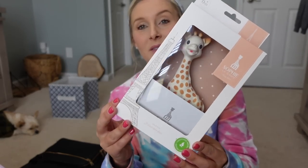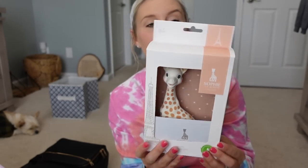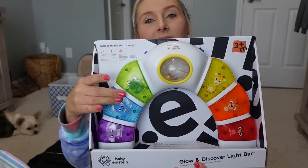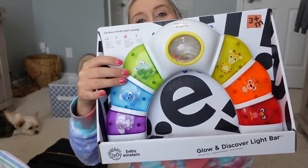Okay, that's it for clothes, I think. So then I got this as a gift. Yeah, at our gender reveal, actually, someone brought a couple of gifts, which I thought was really, really sweet. So we've got little Sophie the giraffe, and this is just a little chew toy for him, but I love her. She's so cute. And then I also picked him up this little toy, and I thought it was a really unique idea because she brought these gifts not knowing, because it was our gender reveal, so she didn't know what we were having, so she bought gender-neutral things, so it would be perfect for either.